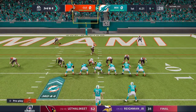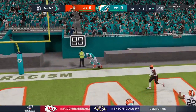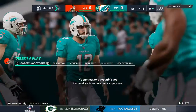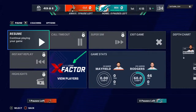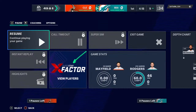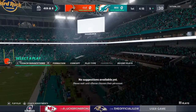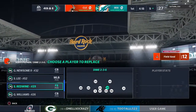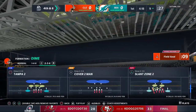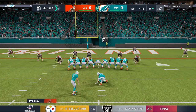So after the second down incompletion, they'll come up now against a 3rd and 6. Again, they'll throw with Rodgers. The Browns D locked in on 3rd down, brings up 4th. They went with the dime look that time on defense, just flooded the field with defensive backs blanketed everyone, took away all the passing angles, thus the incompletion. So on 4th down, Dolphin kicker Jason Sanders comes on. From the right hash here, should be an easy one.